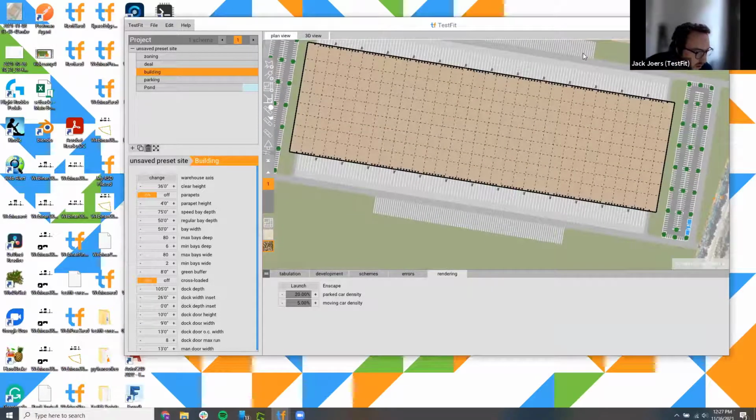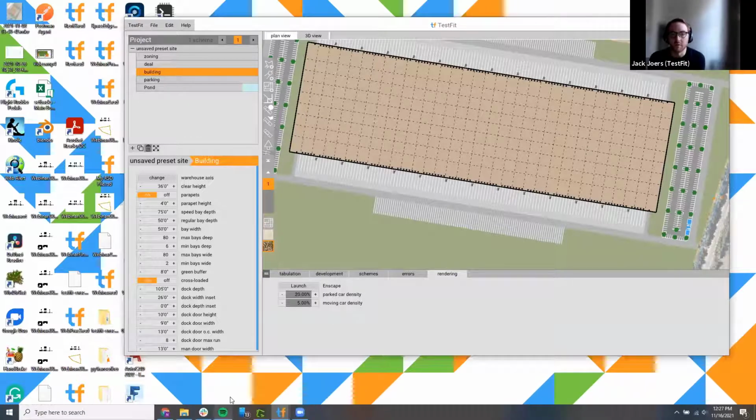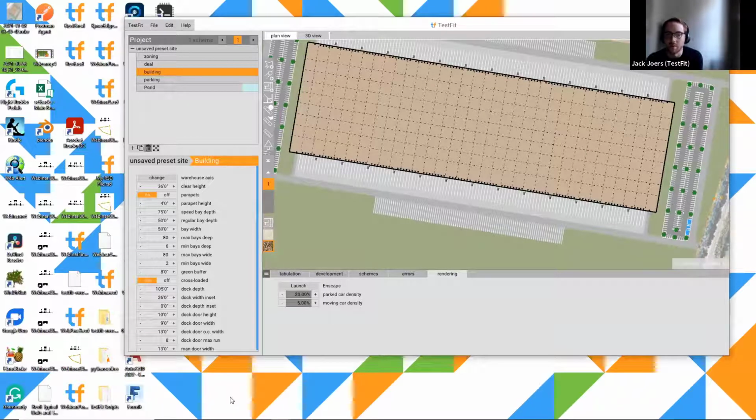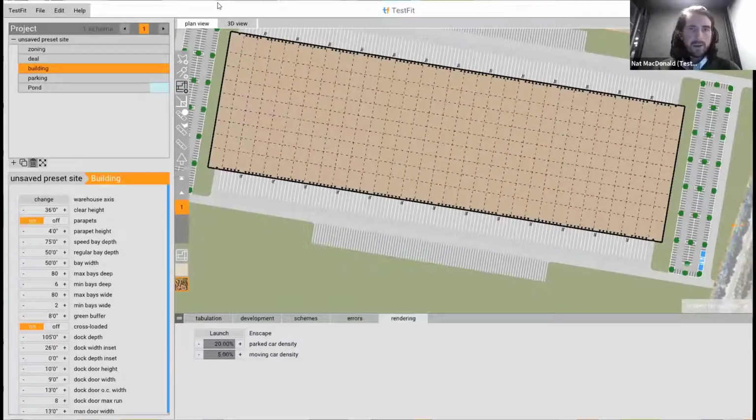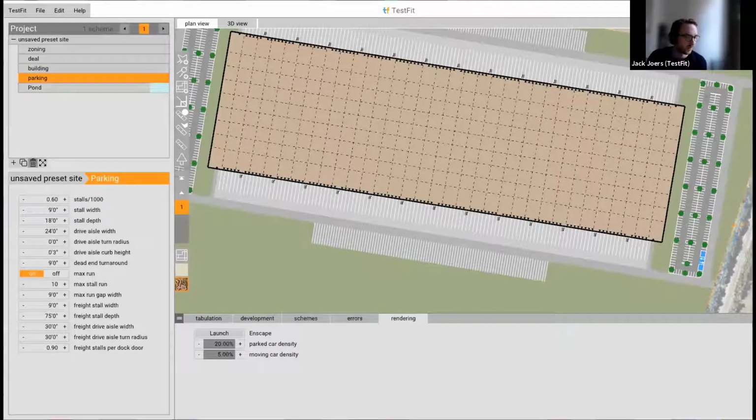Nice. Let's go over the deals tab too. We're getting a few questions on what type of data we're able to put in there, and see what that kind of looks like. Cool. Yeah. Give me 1 second. I'm just going to switch back my share screen to just TestFit so I can make sure I'm getting everything in view.